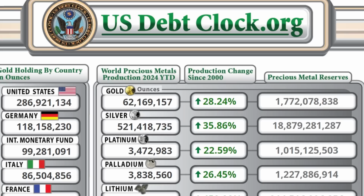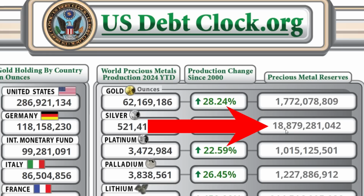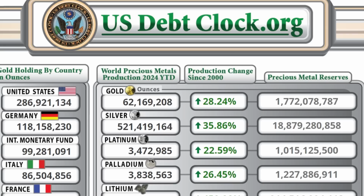However, when we look at the US debt clock, they also report precious metal reserves, and look at the number they have for silver: 18.8 billion ounces of silver in reserves. So I know a lot of this is going to be held by countries, private owners, things of that nature, but still, that is a huge difference, 1.2 billion and 18.8 billion. So I actually have reached out to US Debt Clock for comment.